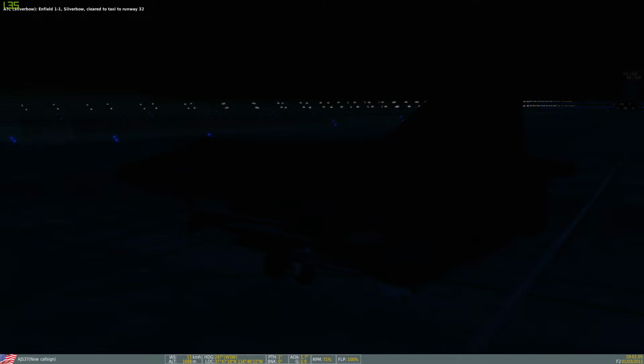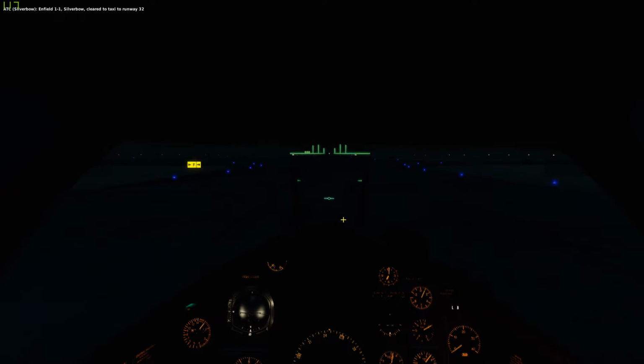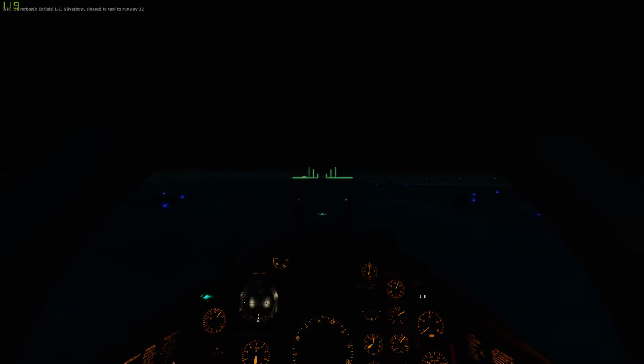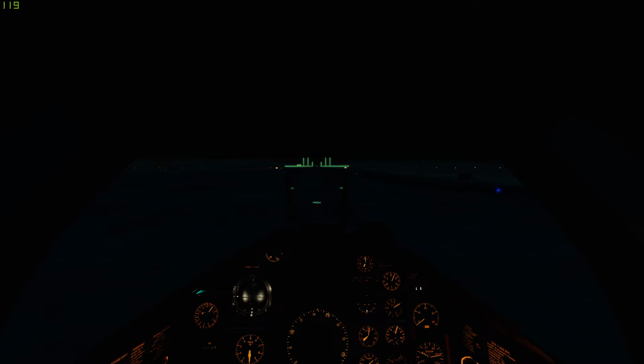Now, the Viggen is of course a plane that entered service in the early 70s, and quite a capable one at that for this time frame, but still, even though our version got some upgrades, the plane does not have the same kind of capabilities in dark or zero visibility than more modern ones, like the Harrier we took a look at in the last video.